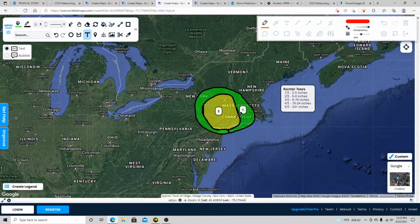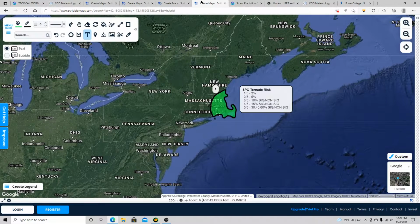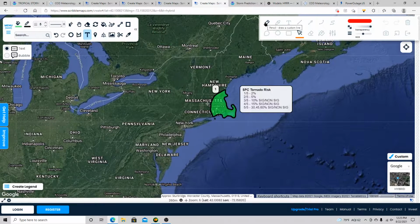Even that 1 out of 5 zone could see quite a bit of rain as well, where some areas could see 2 to 5 inches of rain. Here's the Storm Predictors tornado risk, and they only got a 1 out of 5, well, really a 2% chance across parts of Rhode Island and then eastern Massachusetts as well, with a 2% chance for a tornado in a 25-mile radius of any given point in that area. So that kind of keeps the forecast at 1 out of 5 on the scale.